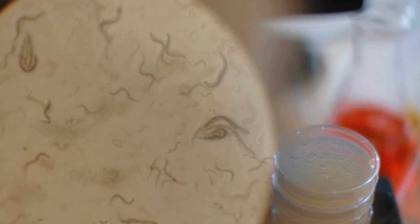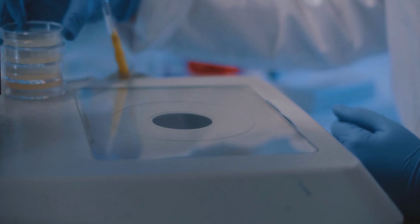For example, we're working on imaging in the near-infrared in live cells and in C. elegans worms. C. elegans worms are very popular model organisms used by many labs because they have genetic similarities to humans.